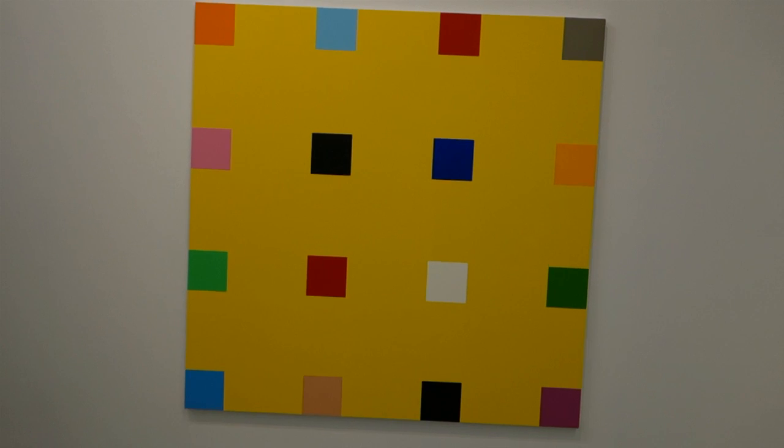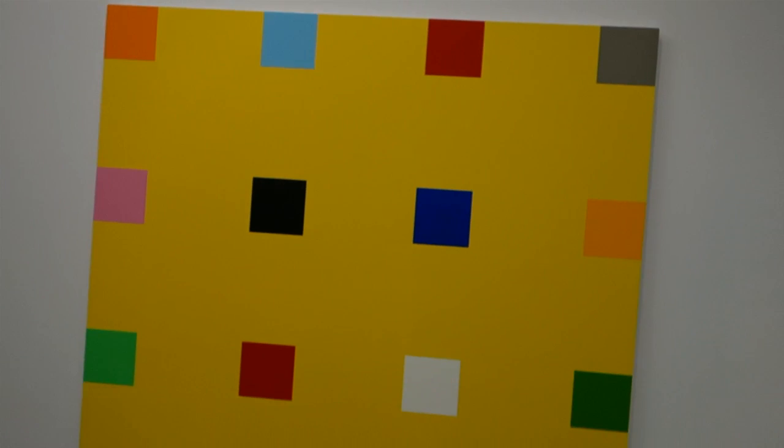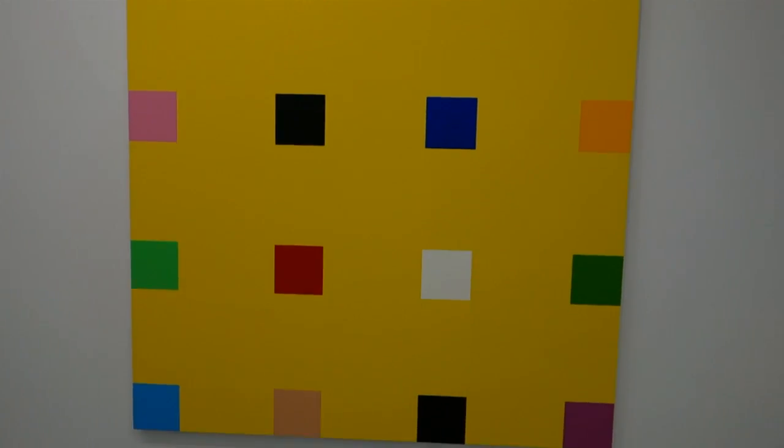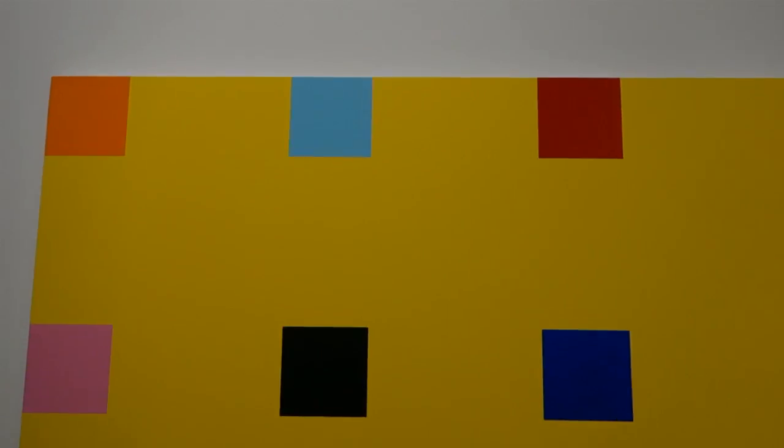It's titled Yellow Wonder Wheel. It's nice to have a sense of scale on these, and well, this gives you an idea of why I like his color sense. And in certain ways, this kind of relates to some of Damien Hirst's dot paintings, except this is even more formal.